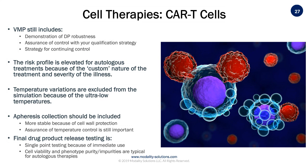Now, the apheresis, because it's cells with cell wall intact, are typically more stable than most of the other things that we've talked about here today. So they are normally not included as part of a simulation strategy, but the assurance of temperature control is still obviously important. And it also ties back to the fact that because it's a very limited precursor, there are elevated risk profile issues if you were to have a temperature excursion.